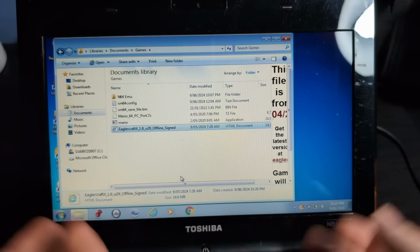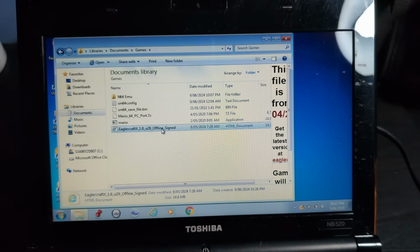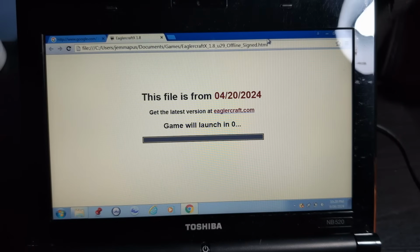Alright, so to bring things full circle back to the start of the video, here we have Eaglecraft. No way it's actually going to do it. Unless it's just going to count down to 0, then not do anything.